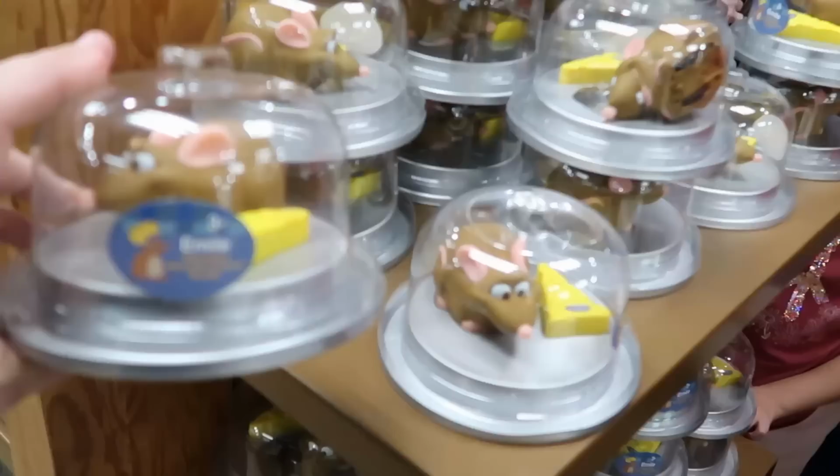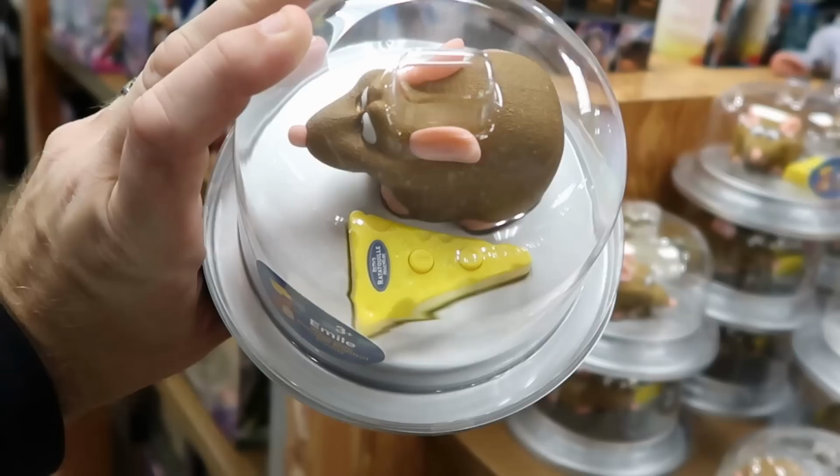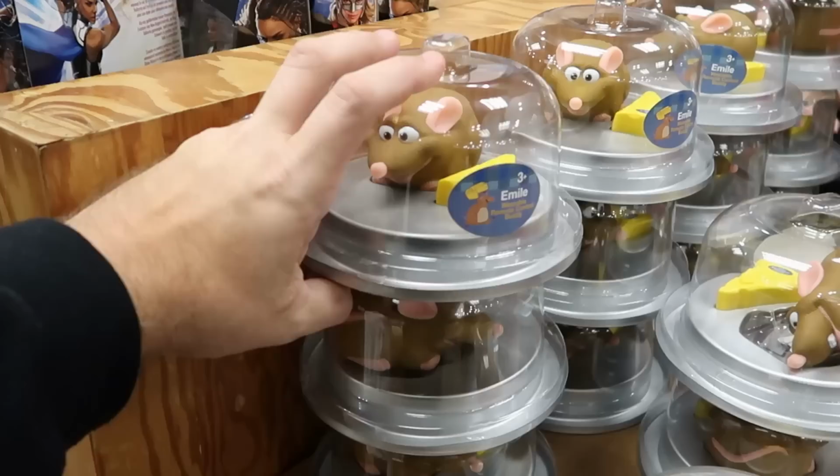Over here at the Character Warehouse, they also have like a dedicated section now to the Emil wearable remote control buddies, where you can actually kind of put on your shoulder there and you get the Remy's Ratatouille cheese block, where it controls Emil for $20.99, marked down from $35. So that is a really good discount on those.